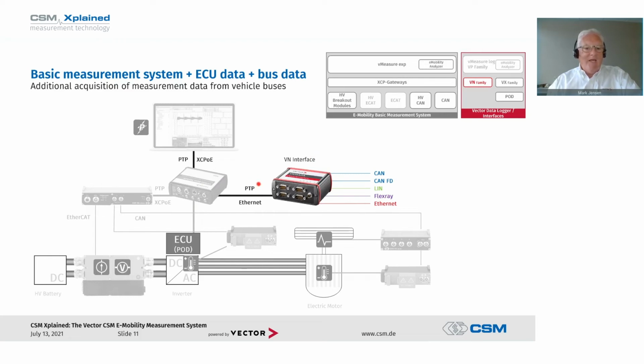And then again, using that precision time protocol, we have time alignment between the vehicle bus data, the ECU internal data, and the physical measurement data from all three sources coming together through the VX1000 base module. And now we've got a single clock in VMeasure Expert that is time stamping all of the data and presenting it in a perfectly time synchronized way and logging it that way too.